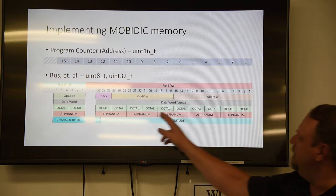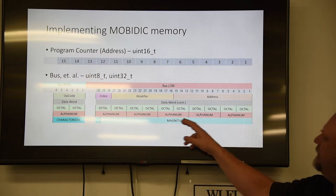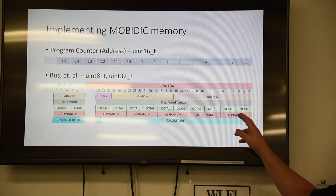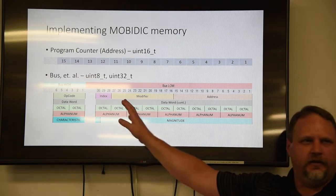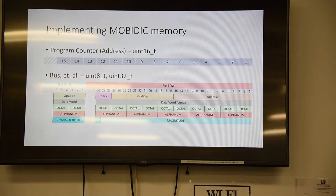Octal breaks easily every 3 bits with two remaining bits, or two remaining octal nibbles on the high side. Same thing for the alphanumeric characters, the ASCII characters, or field data characters. I just have one orphan down here, but I can still, through programming, put it back together.